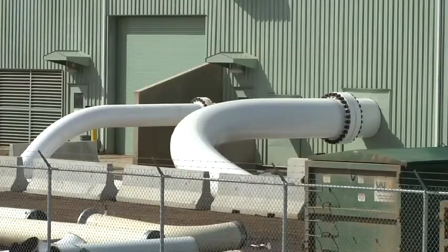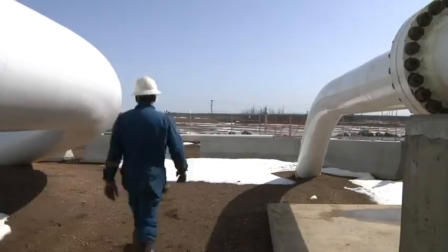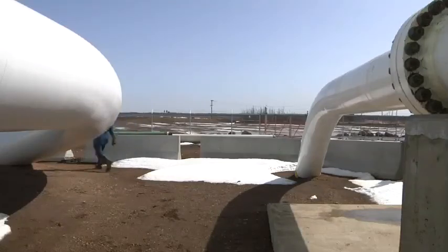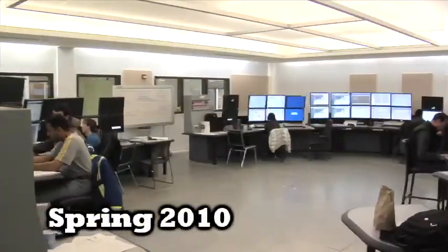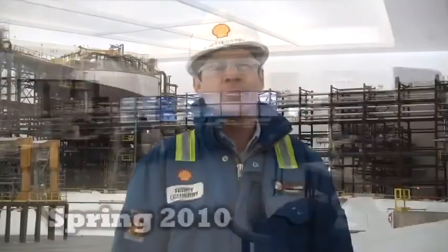The expanded pipeline system is finished and ready. The big new 42-inch line will carry both muskeg and jack pine bitumen to Scotford. The jack pine control room, now just about finished and ready to go. Well, who would have thought the project construction work scope now coming to an end and firmly in sight?